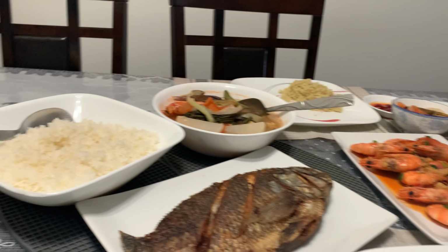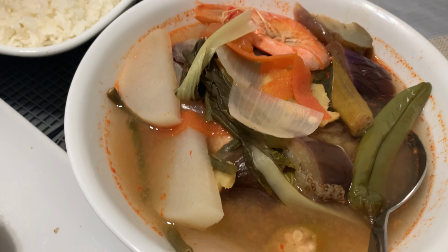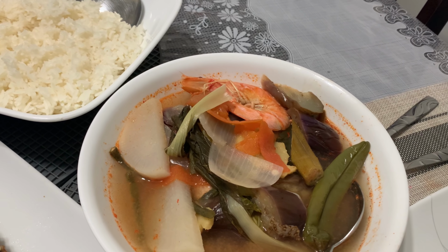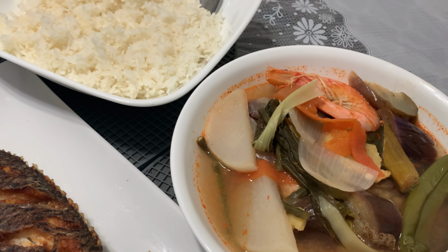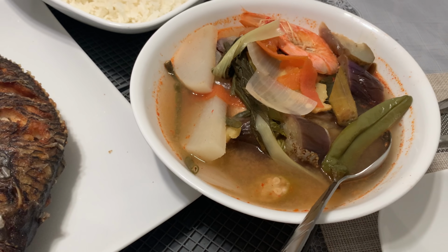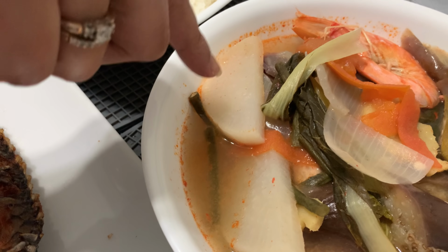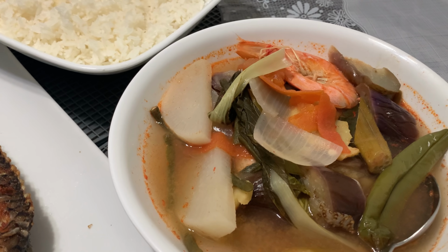And this is everything that we have. And what do we have? That is sinigang na hipon. Sinigang na hipon. And what's all in there? Eggplant. Looks like shrimp. Shrimp, yeah. And okra. Okay. And long green beans or string beans. So a mix of vegetables and seafood. We call this radish. I don't know what you call that here, but we call that radish. Okay. So it's a mix of vegetables and seafood. Yeah. Well, that looks really good.